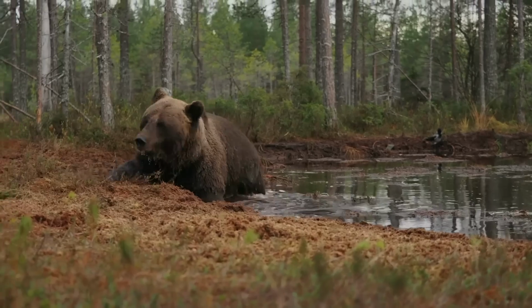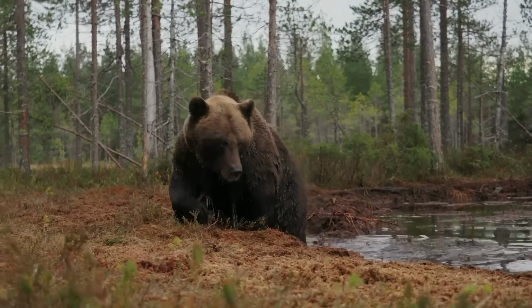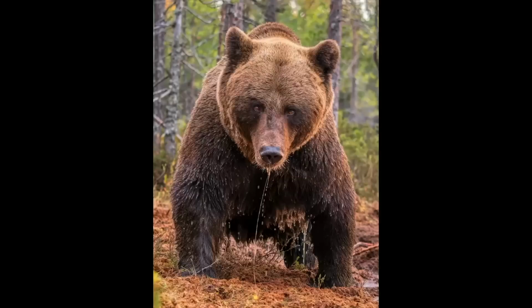And then he suddenly started to come out of the water and fixed me with this incredible look with water streaming down. It was awesome. Oh, I couldn't believe it.